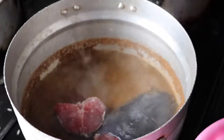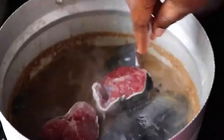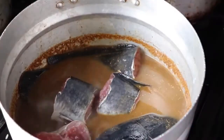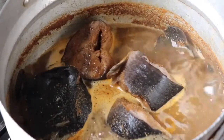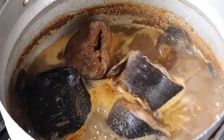I like going in with the head first so it gets soaked in properly, and add the remaining fish into my pepper soup spice. I'm just going to cover this up and leave it to cook. So you can do this with chicken, turkey, or beef, but I prefer using fish because it digests really quick.